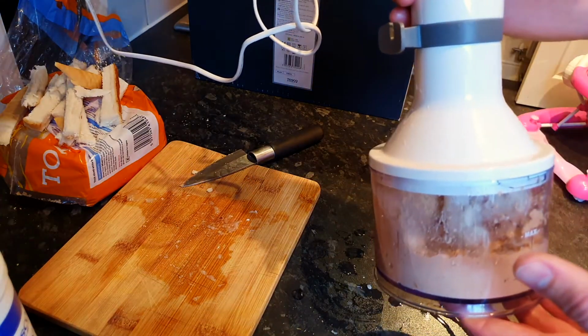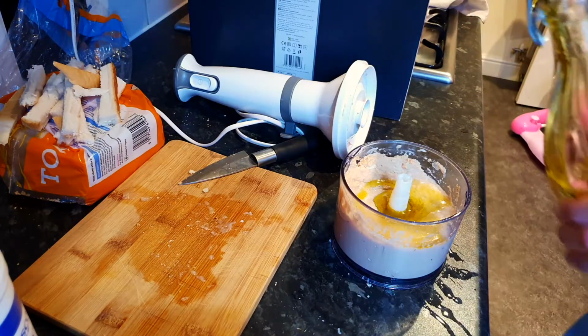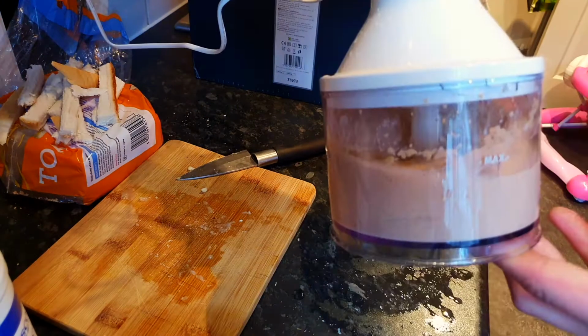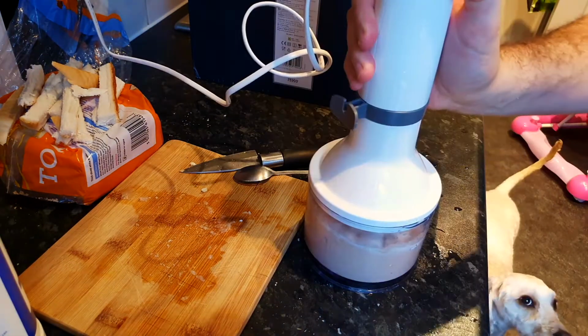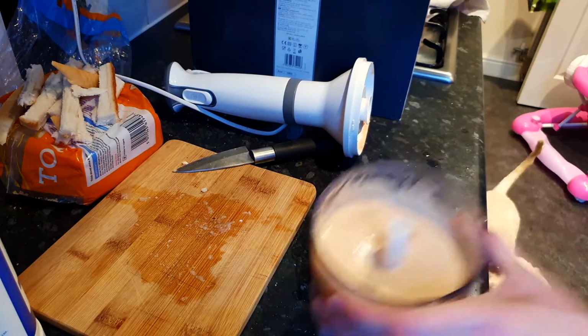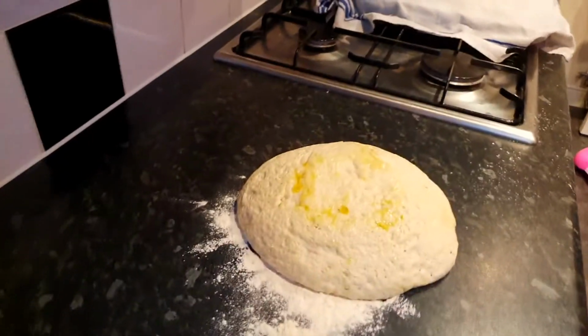Add in olive oil through the funnel. Oh, that's a lot of olive oil. Never mind, it is Greek cooking after all. Keep blending. Bit more salt. Wow, it's actually taramasalata. Good. Boom.